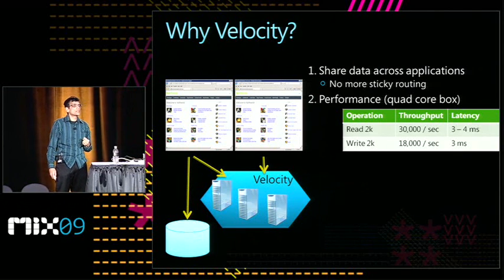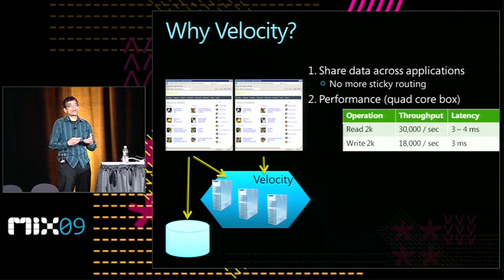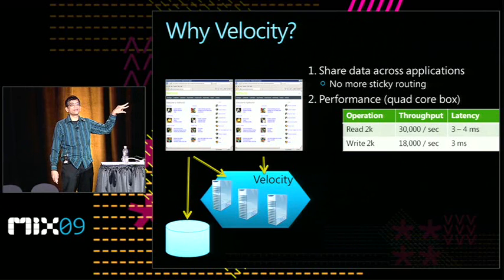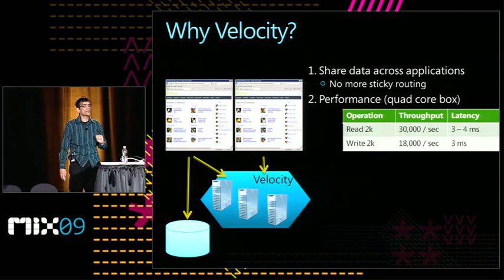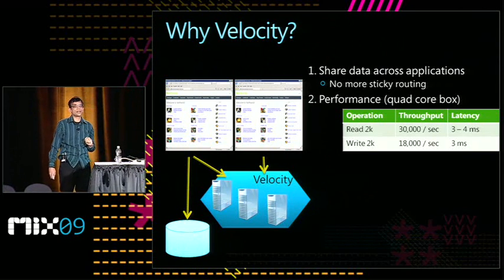Second thing is performance. We have very good performance because it's all in-memory based. The only overhead is the network overhead itself. And we can do, on a quad-core box, something like 30,000 operations a second. In fact, the 3 to 4 milliseconds latency is even lower. This is under load, under heavy load. If it's not even loaded, it's much, much lower than that. And writes, we can do something like 18,000 operations a second.